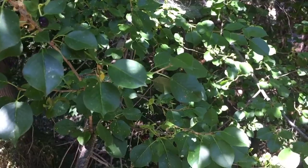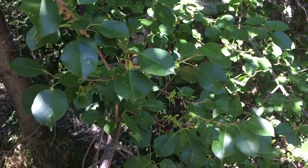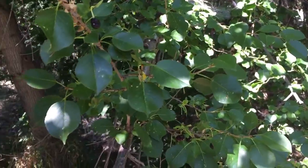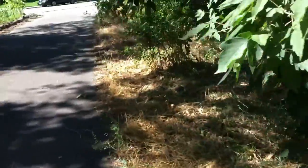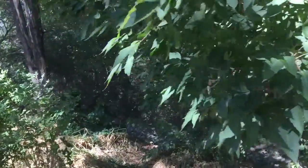We should have areas like this in the city. We shouldn't have asphalt to asphalt, or even turf to turf, or turf to asphalt. We need areas where things that belonged here before man have got at least a little bit of chance. Something to think about.